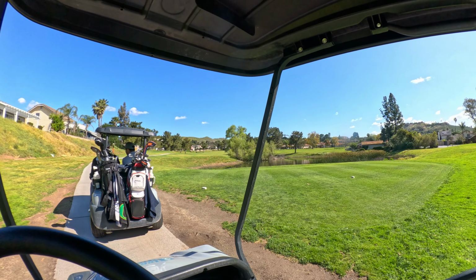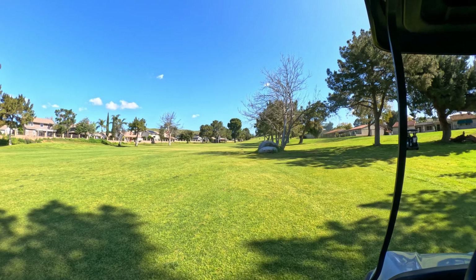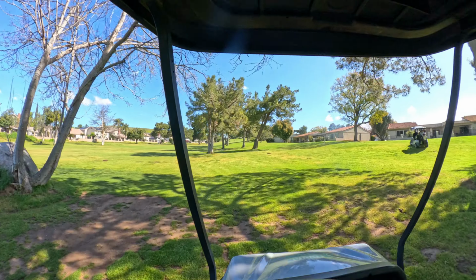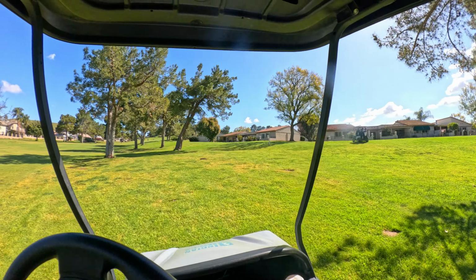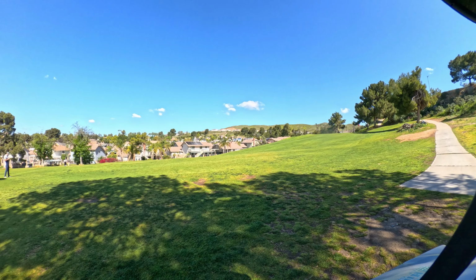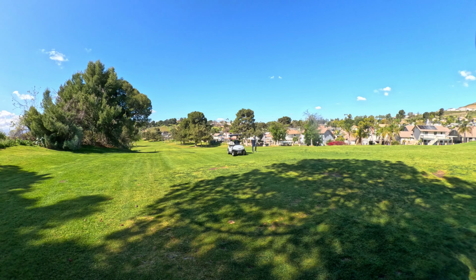Yeah. Show you the end when we get up there. Thanks. 18's actually pretty cool. This is Kyle's shot over here somewhere. We're just coming this way to check it out. It's pretty. Here's 18 from the top. Final hole. I don't know.